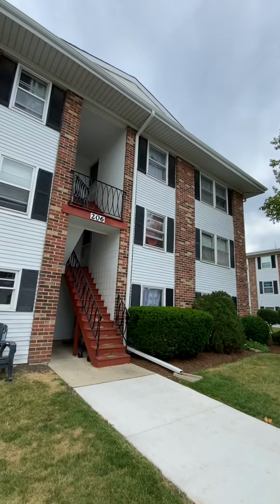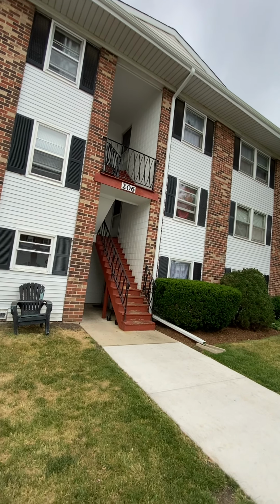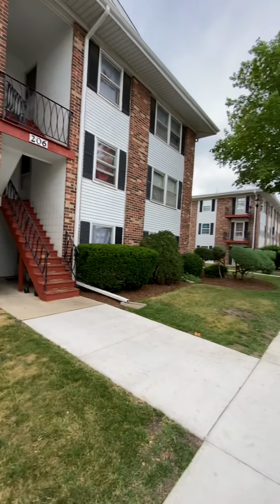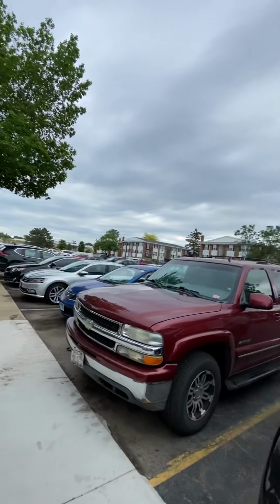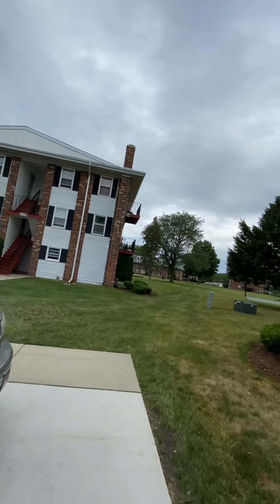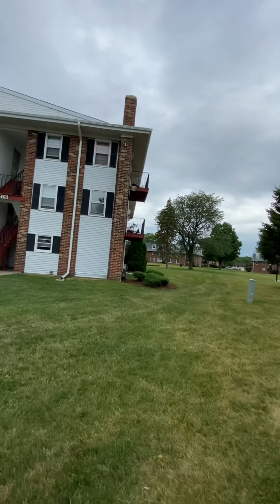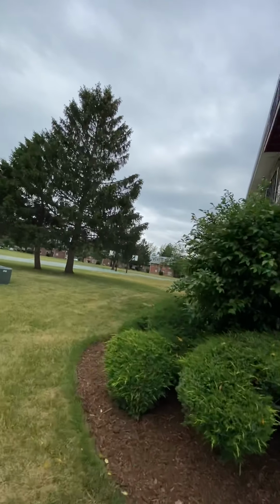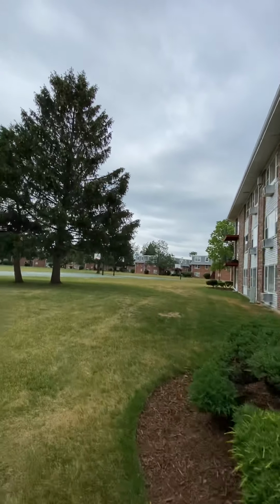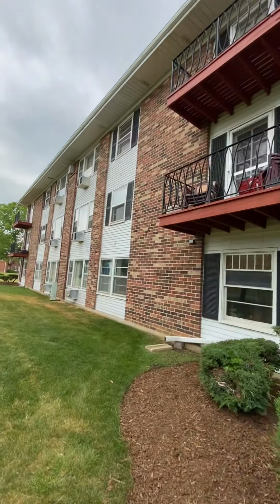So we've taken over a bunch of 12 flat buildings. This one's kind of cool. I think it's 36 12 flats, and they're all kind of identical in Carpentersville, Illinois, which is about 45 minutes west of the west suburbs.